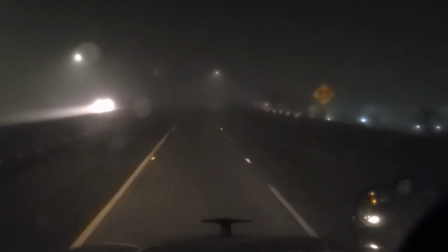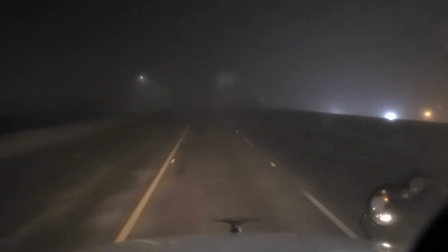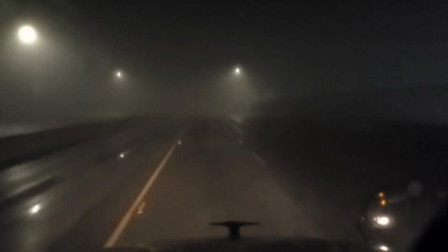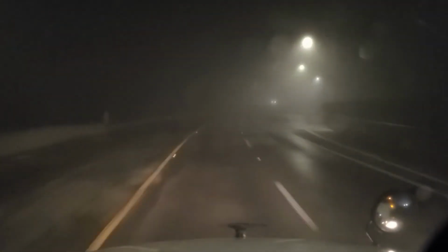They're trying to get out of here, trying not to be driving on unfamiliar roads. They were sleeper trucks, so probably unfamiliar roads to them. They don't want to get caught up in a fog bank like this. The only problem is you kind of don't know when it's going to lift. This will probably be foggy all the way until the morning time, till the sun comes up and starts burning it off.